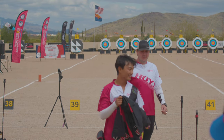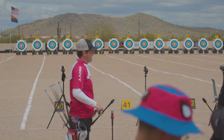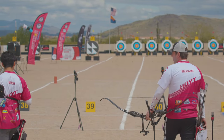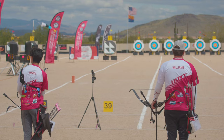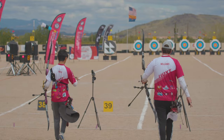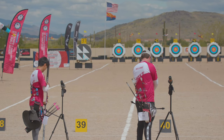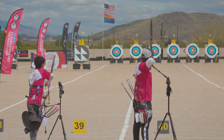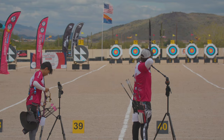All right, jackets are coming off. It's time to shoot arrows again. The archery version of the gloves coming off. Now, it's time to start this next end. See what happens. All right, let's see. It's getting real bright again. Let's see if we can't make it a little bit darker. All right, Jack's still at full draw.